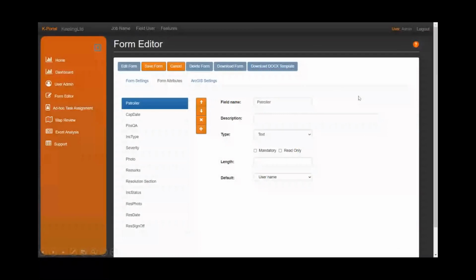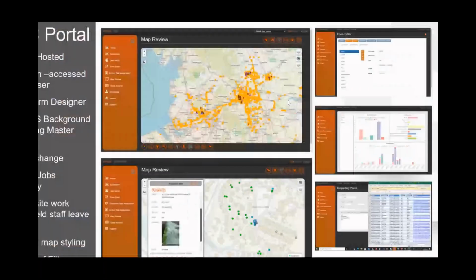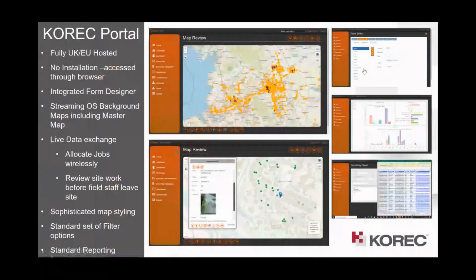Yes, so we'll zoom into the form editor. It takes 2 minutes to set up a form. So with this solution, it means that you can go from a standing start to having people out in the field capturing data within about half an hour. You set up a form, all your field users will get notification that there are new forms to be using, and then they can download and start using those forms without ever coming back to the office.